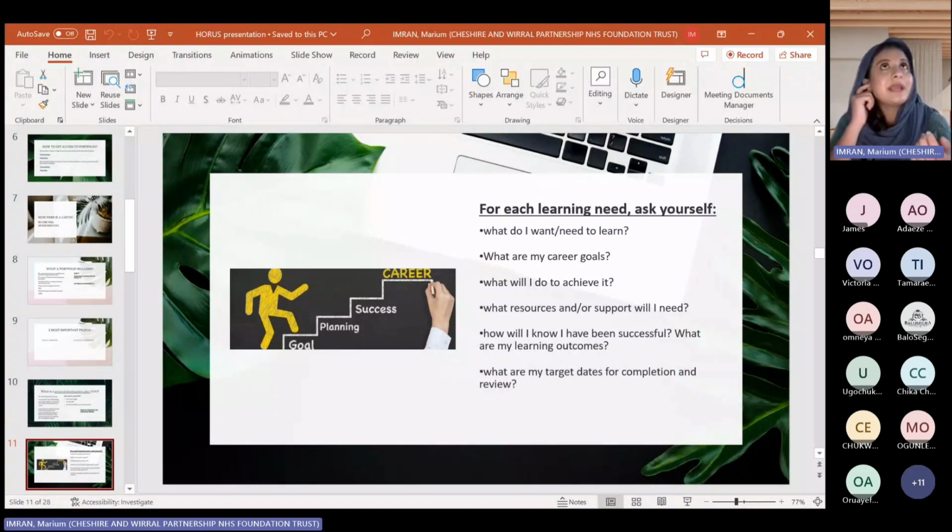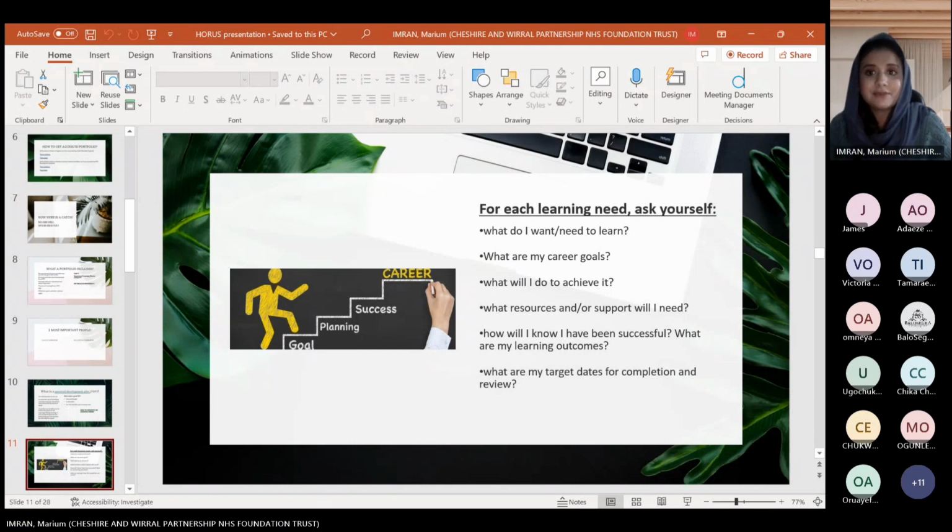Okay. So for each learning need, ask yourself what you need. We were talking about how, if you're not planning to do training, or if you don't know which training job you want, you can still fill your portfolio with the basic things. For example, communication skills, and you can get evidence for the communication skills. You can also fill general things like learning different procedures. So even if that's not your ultimate goal, you'll still be able to.